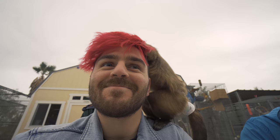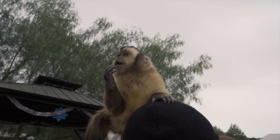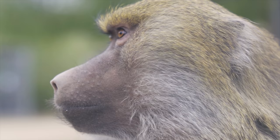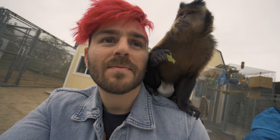These monkeys are so cute. So the more you guys can act like a tree, the more Luke will like to hang out. Sounds juicy.